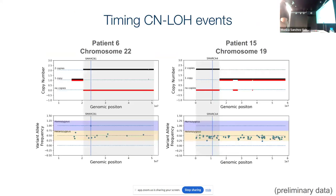Here I'm showing very preliminary data: two cases from the whole cohort where we have this copy neutral loss of heterozygosity. The region highlighted in gray, where the black line shows two copies of one of the homologous chromosomes and zero copies of the other. By comparing how many mutations are homozygous, in the blue shadow below, to the ones that are heterozygous, in the yellow shadow, we can estimate when this copy neutral loss of heterozygosity happened. The mutations that are in two copies happened before the event, and the mutations that are in single copies happened after.